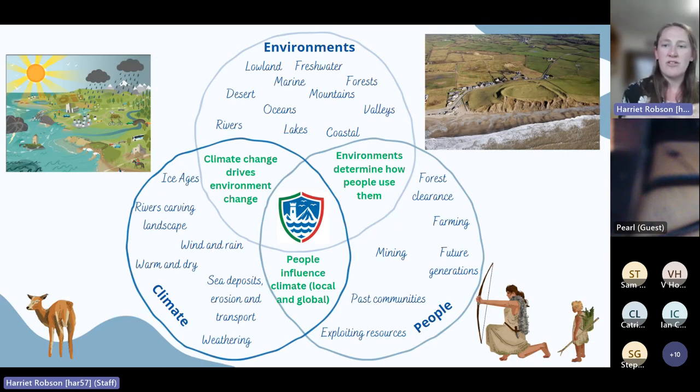So to understand what CHERISH really investigates, here's a diagram that represents the three themes: environments, climate and people. It's important to understand how they interact with each other to help us understand change. Change in climate, change in environments and change in communities and people. This way we can look at how we adapt to change in the present and future. When we think of climate, we're looking at weather patterns over time. And CHERISH has specifically looked at climate since the last ice age 20,000 years ago.